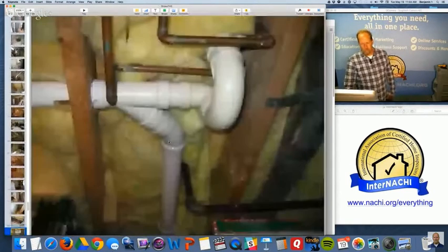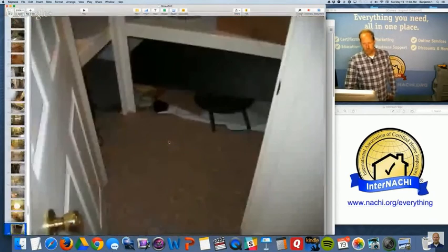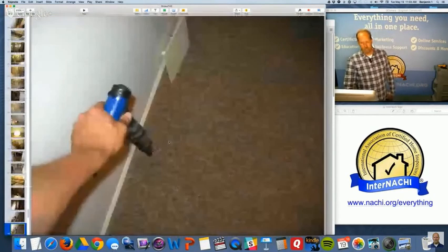This basement looked good, dry. Couldn't find anything visually. Nothing. It looked really good. But I just want to give you an idea of the amount of pictures that I take.